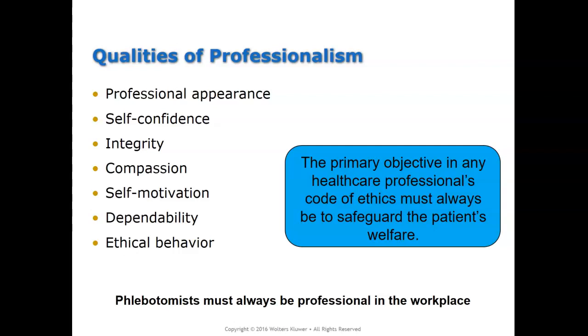You have to be compassionate. People are in pain. When people are in pain, they can be kind of crabby. So you have to just be compassionate with them and understand that it's not you, that they're just not feeling well. You have to be self-motivated, be dependable, and have very ethical behavior. I treat every single patient as though it could be my mom or one of my children.